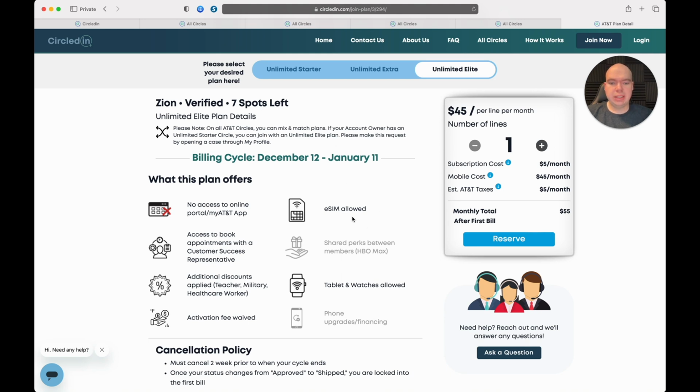For this one, eSIM is allowed. You don't get any HBO Max perks, but tablets and watches are allowed here. So just keep in mind, each plan that you pick is going to have slightly different options, so you want to select the one that makes the most sense for you.